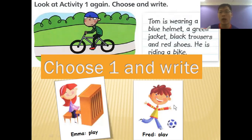What is Fred wearing? The first one, you can see the sweater. Okay, so we need to write about the sweater first. So Fred is wearing yellow and red sweater, a jeans, and what is the color of the shoes? And black shoes. Simple sentence. He is playing football. So you have to write sentences like this. All right? Okay. So off you go. You can go to do your exercise.